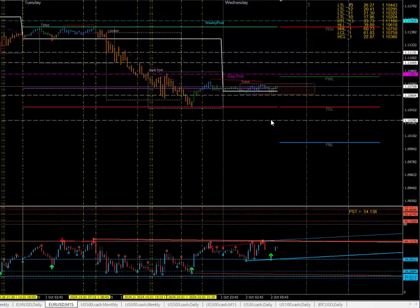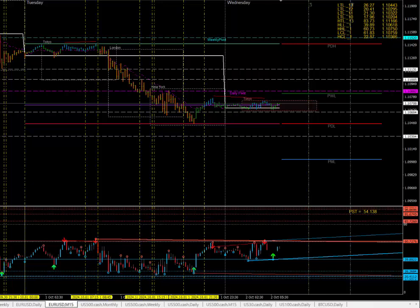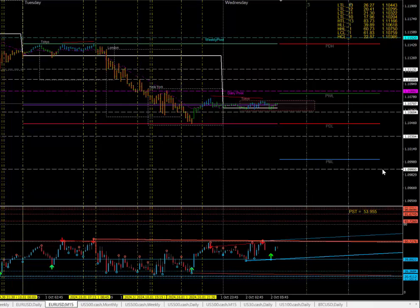We've got 10.30, and then we've got 1.0990 there. So you've got potential to push down, no big deal. If the market pops up, you just want to keep pushing it downwards, not a problem.